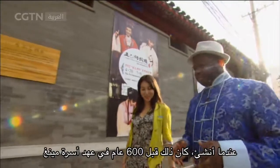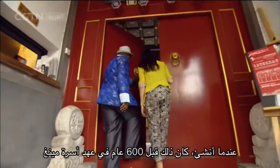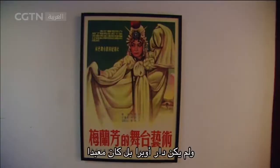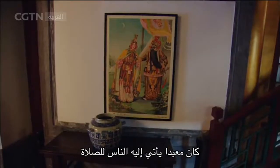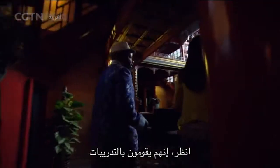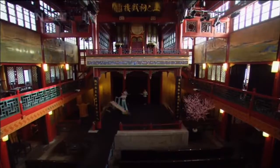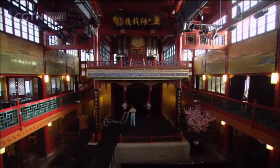When it was created, that is 600 years ago, during the Ming Dynasty, it was not an opera house. What was it? It was a temple, where people could come and pray. And look at this now. Yeah, no, it's great. Wow. They're having rehearsal.